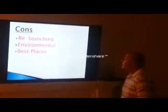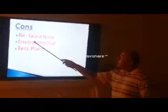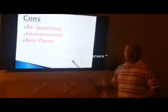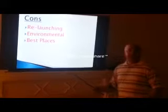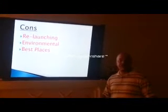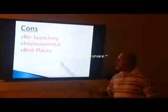Cons. The cons of kite gen are relaunching. Now, once in a while, these will have to be manually relaunched. When a kite comes down, it comes down similar to a glider. When a glider comes down, it takes little to no energy for it to hit the ground. Well, we don't want that with these particular kites.